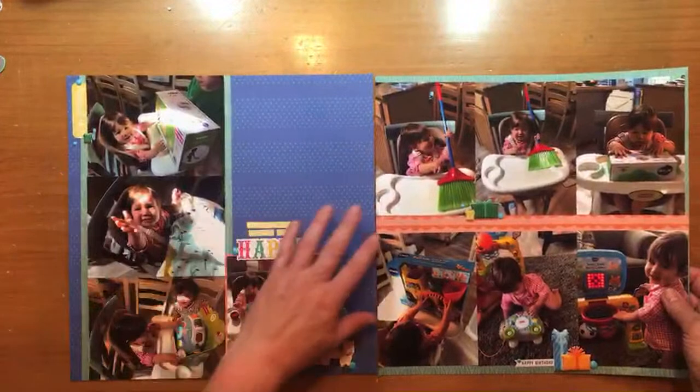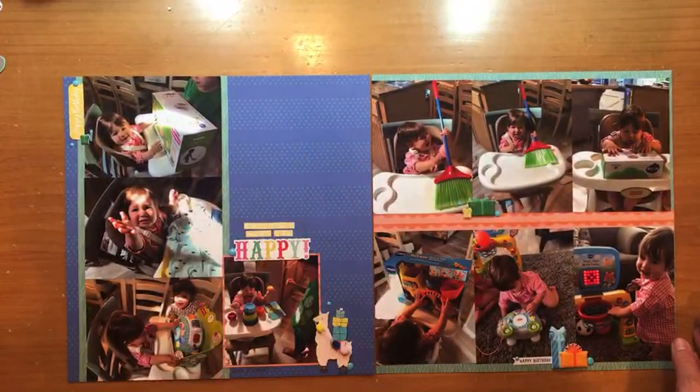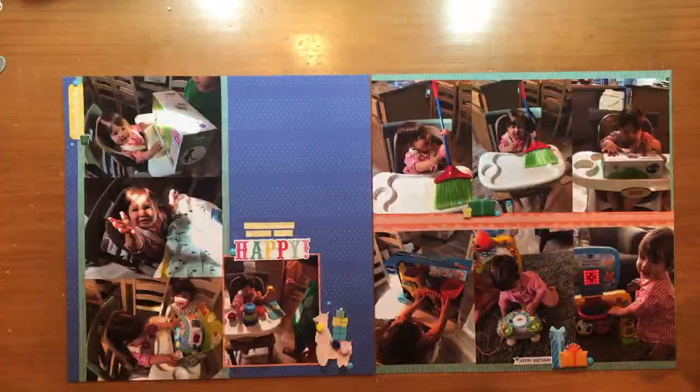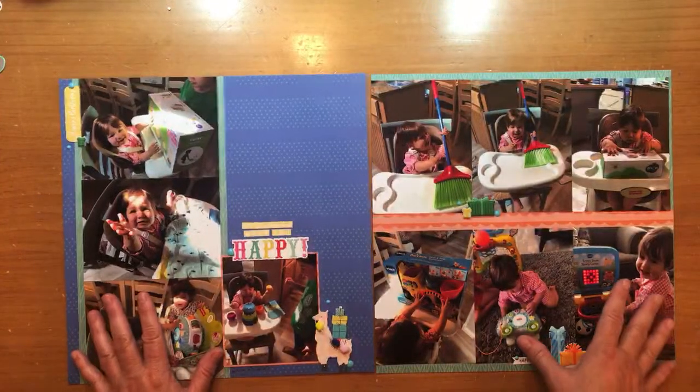There's another one coming up here, right here, as a matter of fact. So this is the 2 pages of him with his birthday presents. And this is one of those cases where sometimes I actually can get a lot of photos on a page. I know you guys see me do 1 or 2 a lot, but I do sometimes do this.